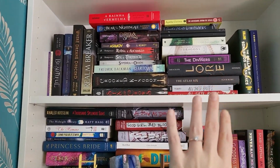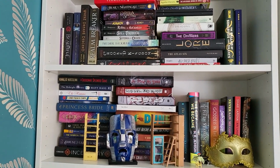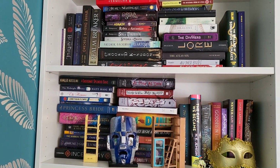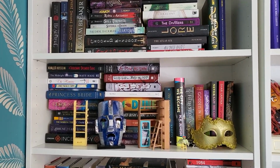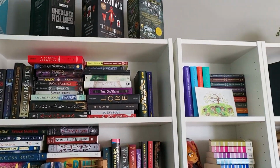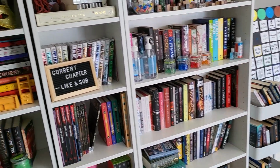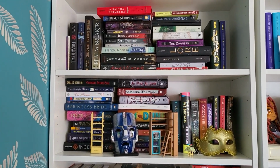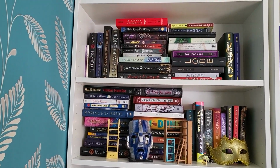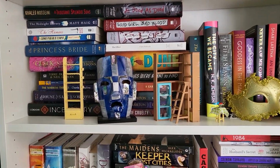So technically we have the beginning of the alphabet here, but it's not organized completely because I don't have space for it. There will be a bookshelf that's going to cover this whole wall, so be on the lookout for that in the future, because that's going to be really nice. But right now, I had to just pile all the books because I don't have space to separate the read and the unread.